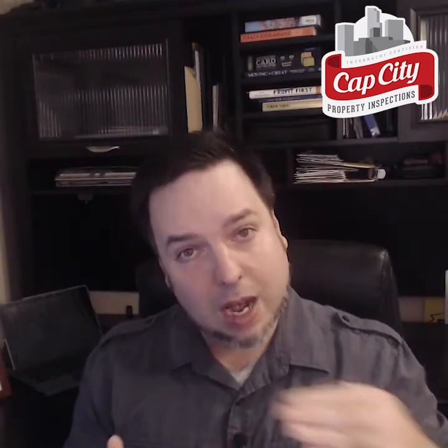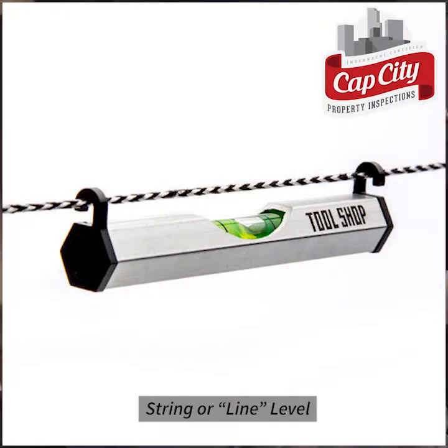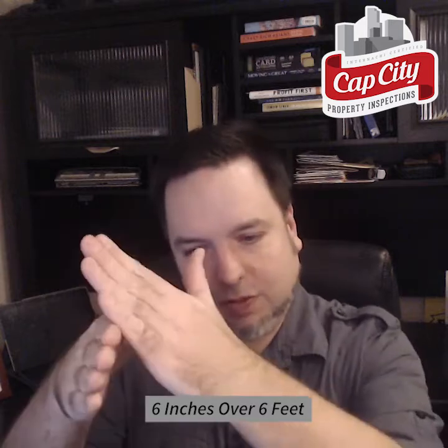So, what should your grading look like? Quite honestly, we would like to see a 6-inch drop over 6 feet. So if you take a string level, if you'd like, you can measure out 6 feet, put a tape measure here, you should see a 6-inch drop, a nice slope. Basically, a good aggressive slope away from the home over an expanded length. You don't want to have just a very quick drop off. That's not going to do enough to keep water away from your foundation. You want that good 6-foot downward slope.